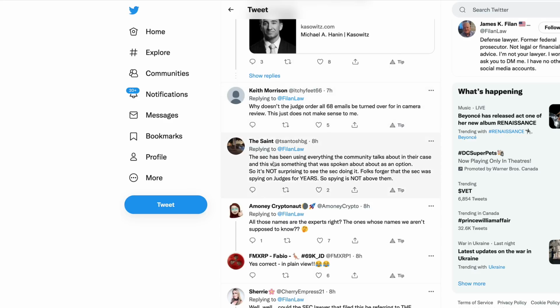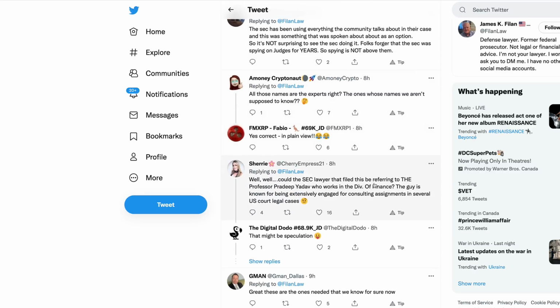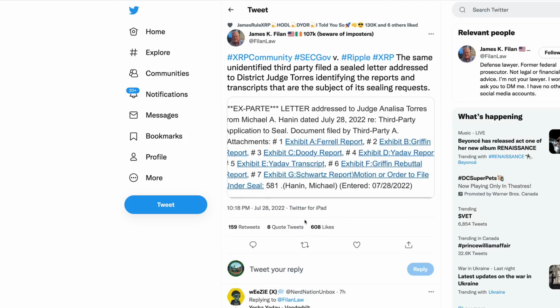And the Saint saying, the SEC has been using everything the community talks about in their case, and this was something that was spoken about as an option. So it's not surprising to see the SEC doing it. Folks Forger, that the SEC was spying on judges for years, so spying is not above them. Well. Could the SEC lawyer that filed this be referring to the Professor Pradeep Yadev, who works in the Division of Finance? The guy is known for being extensively engaged for consulting assignments in several U.S. court legal cases. All things that make you go, hmm. So an interesting new development here from the SEC versus Ripple case.